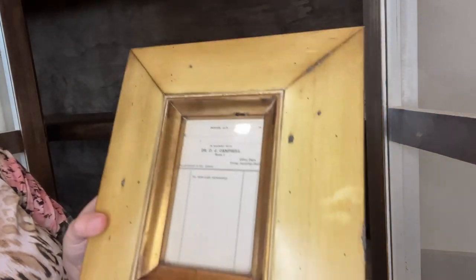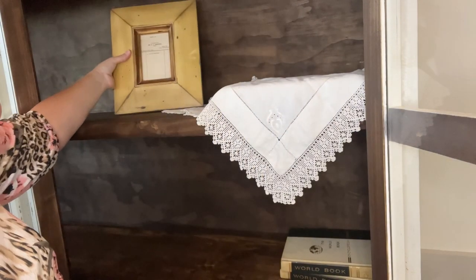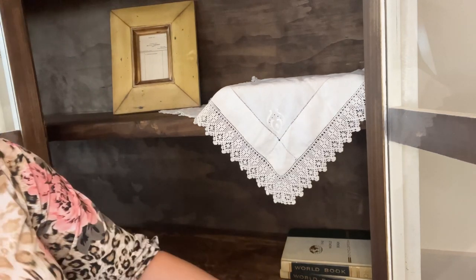This was my great-grandfather's. It is a prescription pad of his, and I framed it, and I thought I'd love to have that in here.